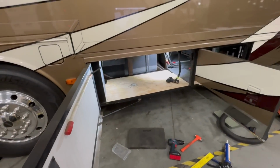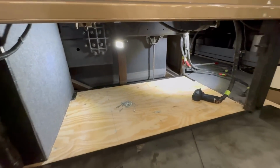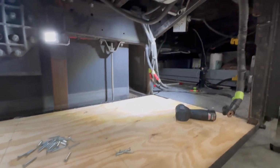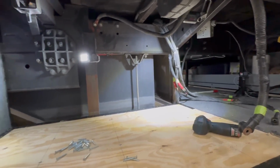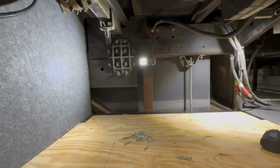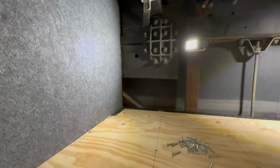So let's dive in and take a look-see and see what this looks like so far with the wall in on the left side and the floor in there. You can see the back area up along the roof there. There's going to be a lot of zigging and zagging that's going to have to be done.